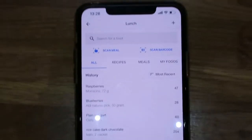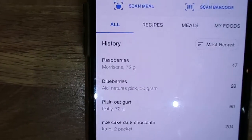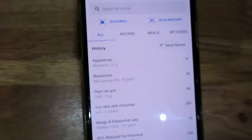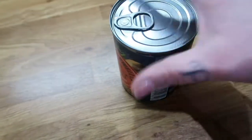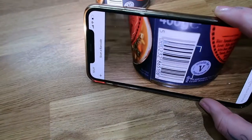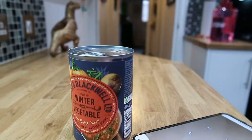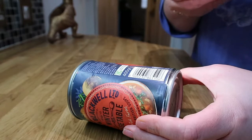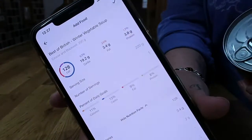Then it brings us up to the input menu. It's got the histories of things that I use regularly, which is really handy if you eat a lot of the same thing. I like this feature, it's really handy if you just go and scan barcode, and you get a kind of QR scanner type thing. Hang on, I need to pop you down because I can't see what I'm doing. Right, so you've got your product and your barcode, and then you just hover it over, and then it will scan.